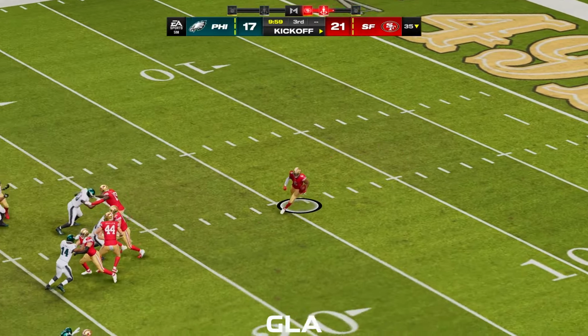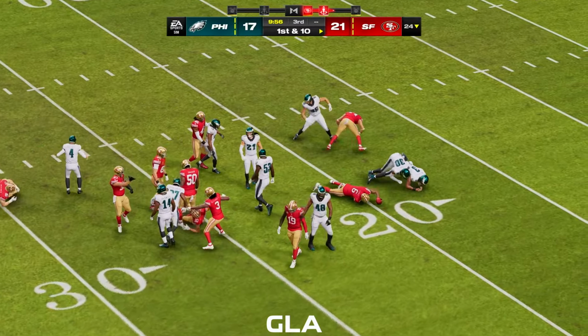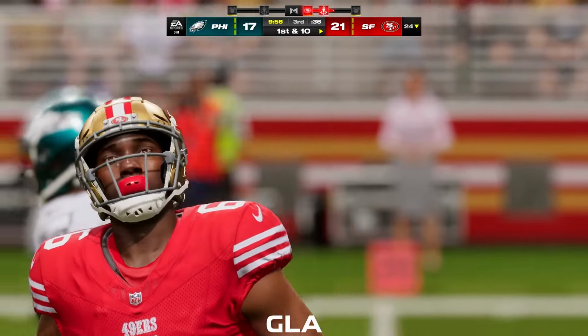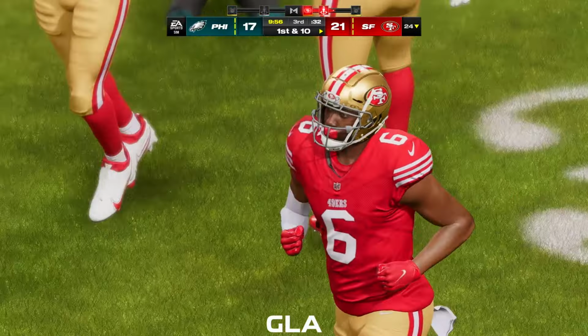From a couple yards deep, he'll bring it out of the end zone. And he'll be stopped right around where he would have been had he gone down to a knee, maybe a yard shy of there at the 24. The 49er offense set to go to begin quarter number 3.